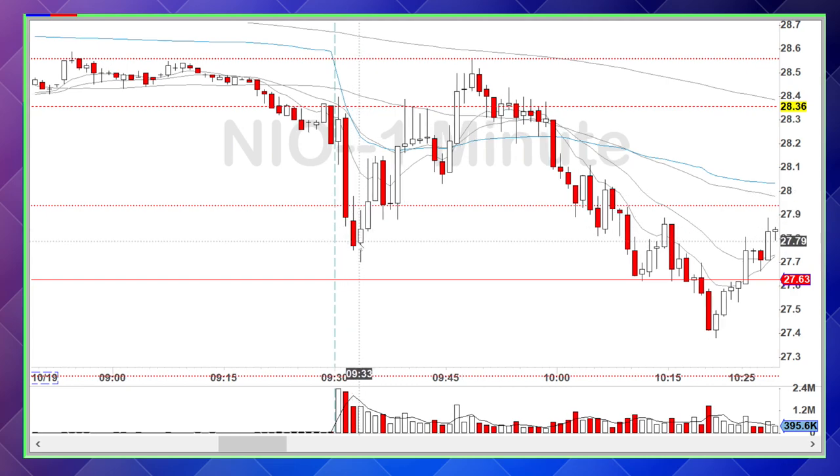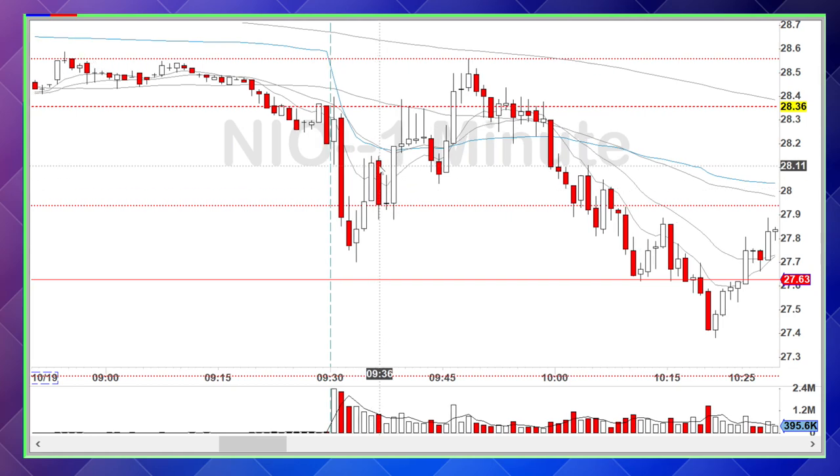And then many of you reversed your position and went long here, right? Once you saw the buying power coming in. So great job doing that. I was not able to get that move. But again, amazing job there.